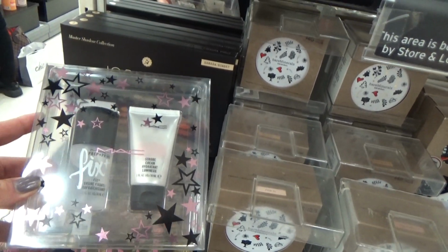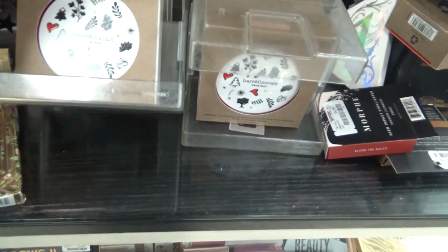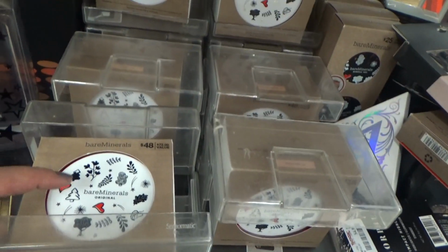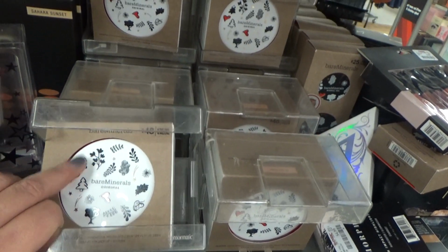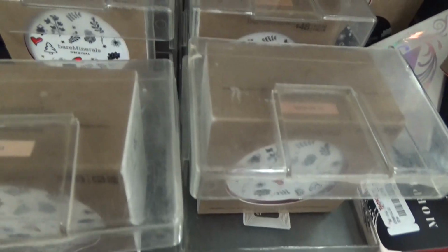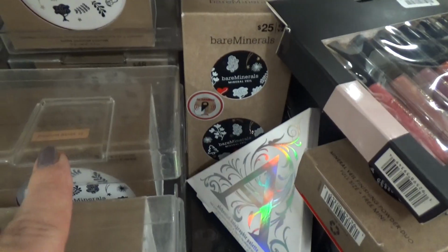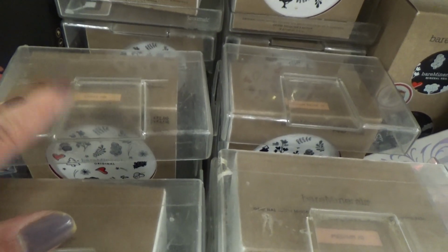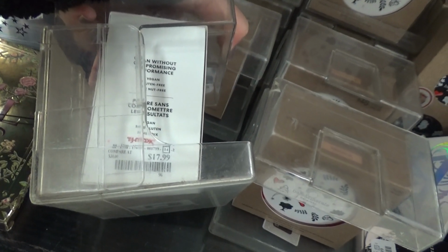This looks like it could have been from Holiday, and it's only $14.99. Also have a bunch of the Bare Minerals original powder foundation. It says it's $48 with a $72 value. It is in their special packaging. It's huge. They have Fair 01, medium, medium beige. They have light. They have a lot of good colors. And this is $17.99. That's a really, really good price for it.